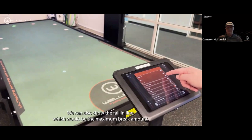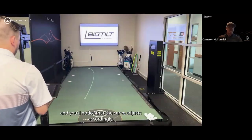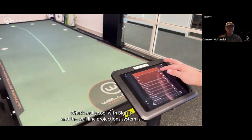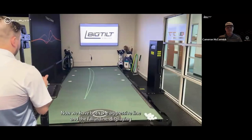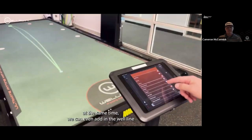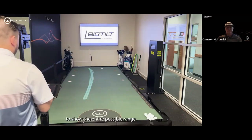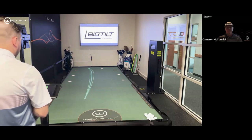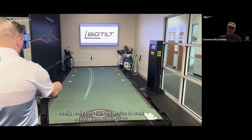We can also show the fallen line, which would be the maximum break amount. And you'll notice that the curve adjusts accordingly. What's really cool with BigTilt and the well line projection system is we can show combinations of break. So you'll see now we have both the aggressive line and the fallen line displaying at the same time. We can even add in the well line to show the entire possible range of ball paths for the putt at hand. Really, really cool training device to work on our green reading skill.